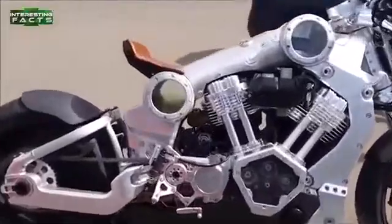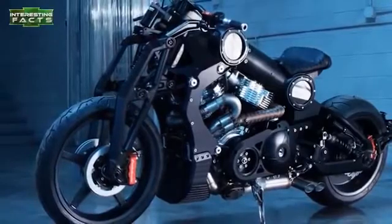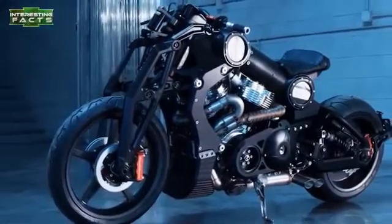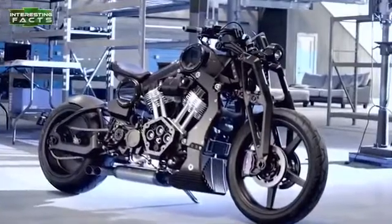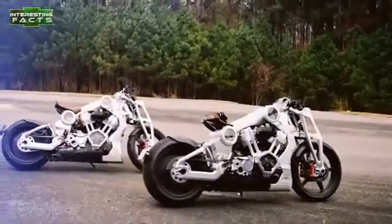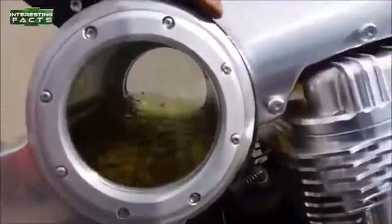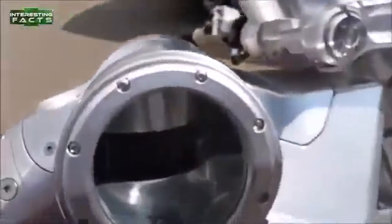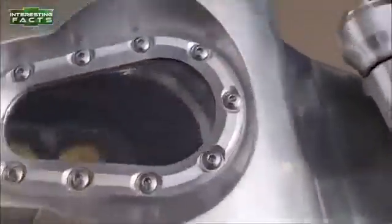Number 7. Confederate Motorcycles P51 Combat Motorcycle. This motorcycle has probably the strangest look and design of any motorcycle on the market. It is designed and built by the company Confederate Motorcycles. The P51 is so different in that it has some see-through sections, including the gas tank and the air lifters for the carburetors. Everything on this bike has been completely re-engineered.